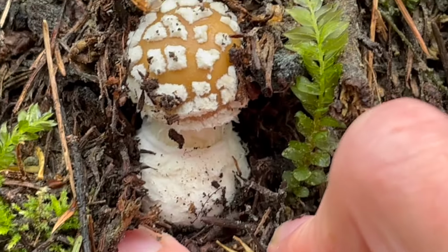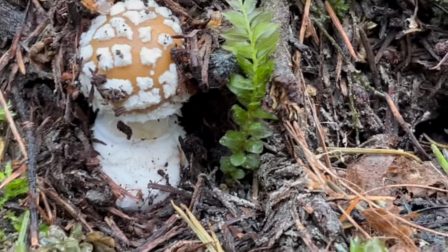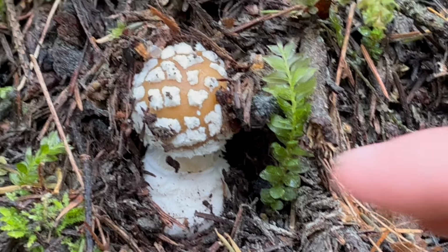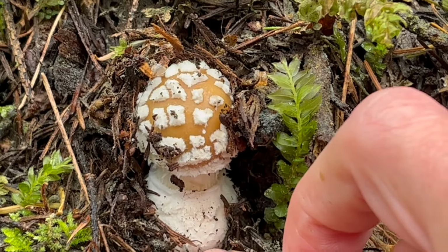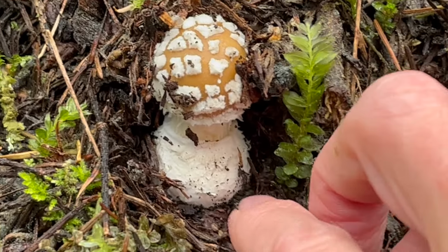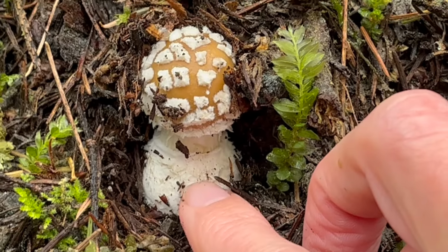Now, we've talked about this one in recent videos, so I won't go into great detail here, but a lot of times this is confused with different mushrooms, especially in its youngest state. Before this breaks out of the universal veil, sometimes people will mistake this for a common puffball, which is a favorite edible mushroom. It goes without saying, very ill-advised to harvest and consume this one.